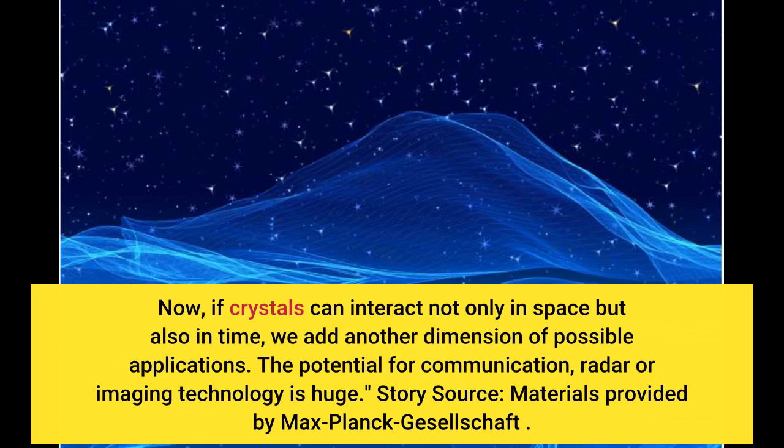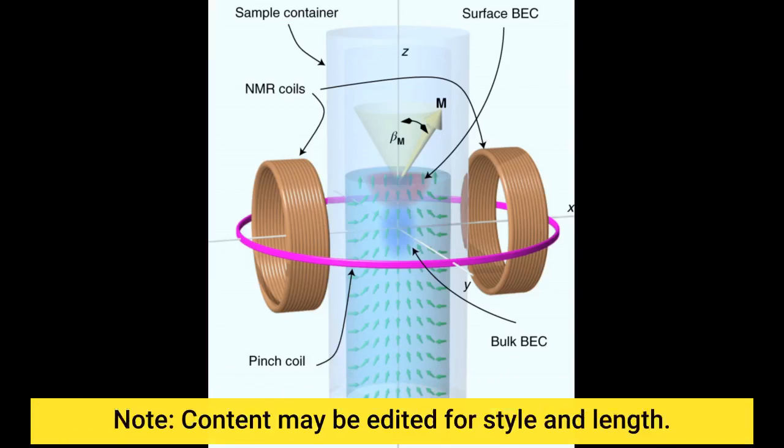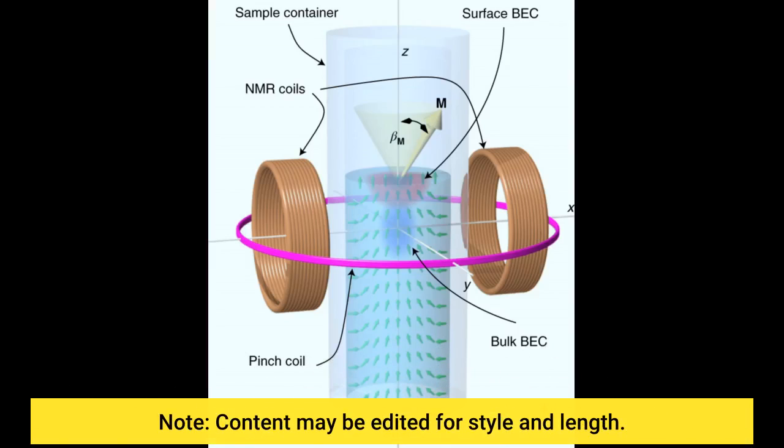Story source: materials provided by Max Planck Gesellschaft. Note: content may be edited for style and length.